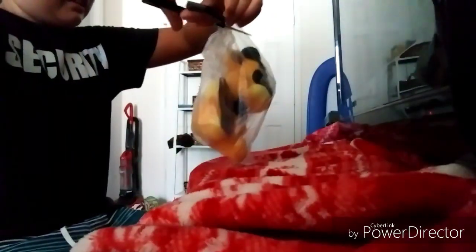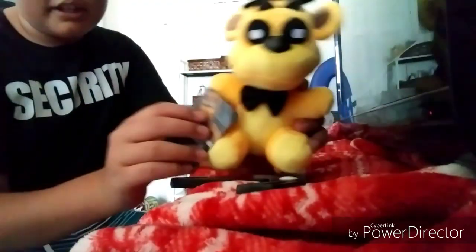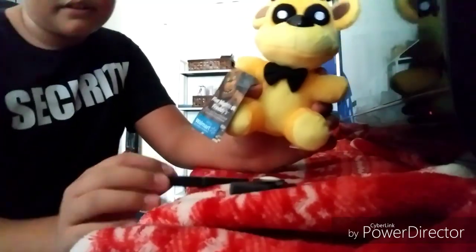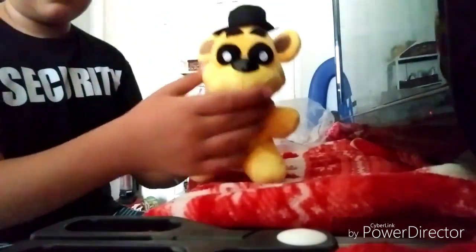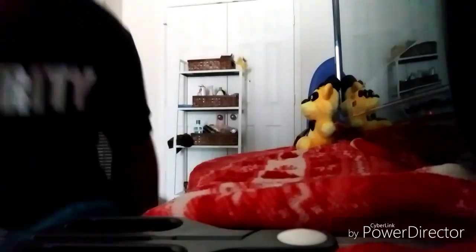So yeah, let's open him. This is a nice plush. Here he is. He has his tag. Walmart exclusive. This is a nice plush. That's pretty cool. Okay, that's Golden Freddy. Now, let me get the second one.